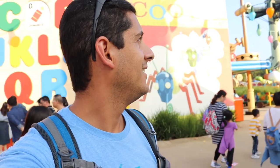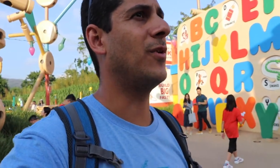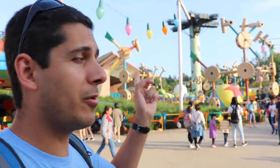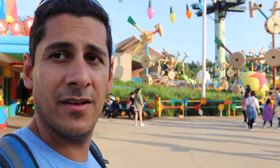So we made it to Toy Story Land here at Disneyland. It's pretty much the same as the last one we were at, construction wise, it looks like. This one has a ride or two different. I know they still have the Slinky Dog ride back here. But then they have the Army Troops where you get on the thing and it drops you down.